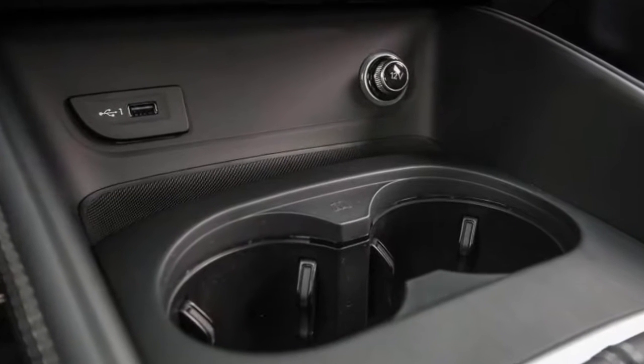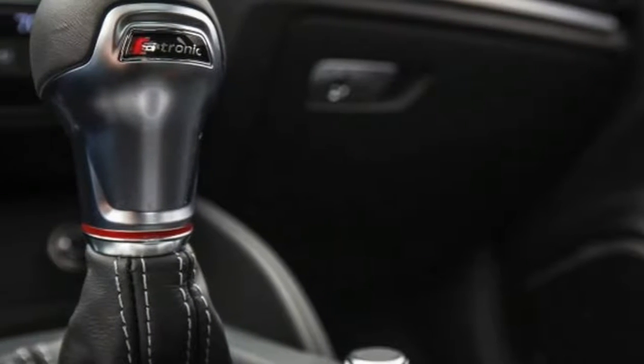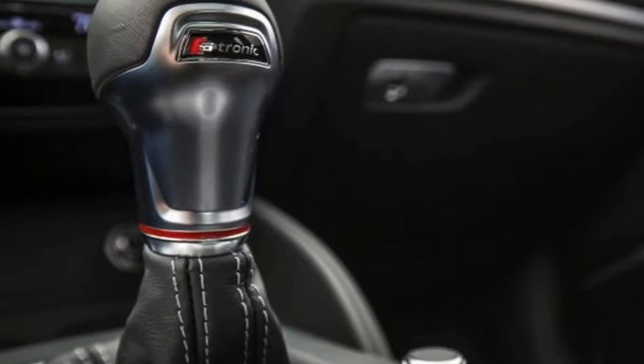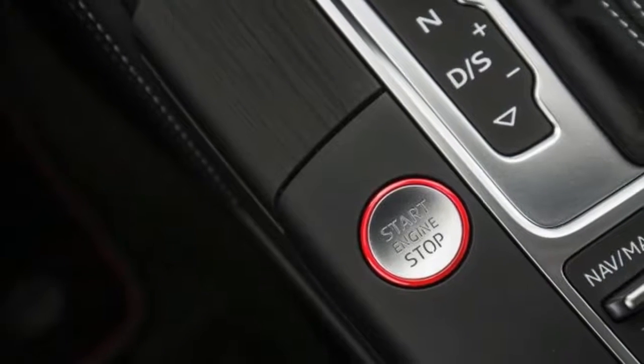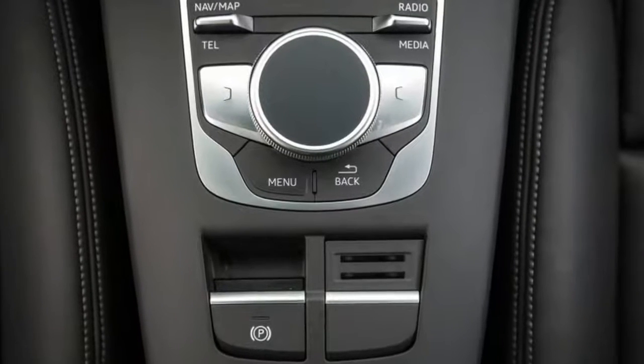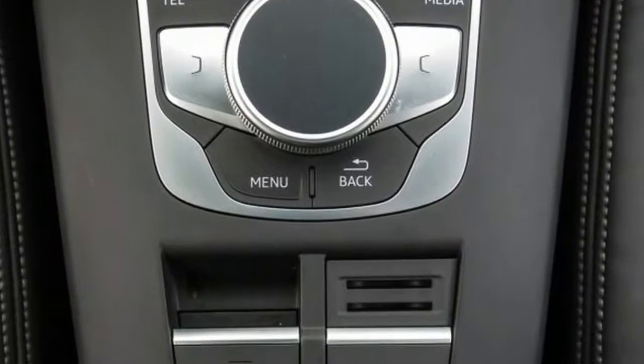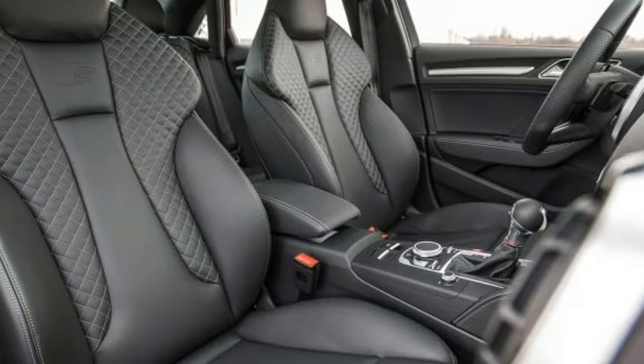The feedback from the electrically assisted steering remains muted, but the S3 tracks well at highway speed, and the weighting can be firmed up nicely by toggling the drive select system to its most aggressive dynamic setting. There also are comfort, auto, and individual modes, fine-tuning the powertrain, the steering, and the exhaust system.